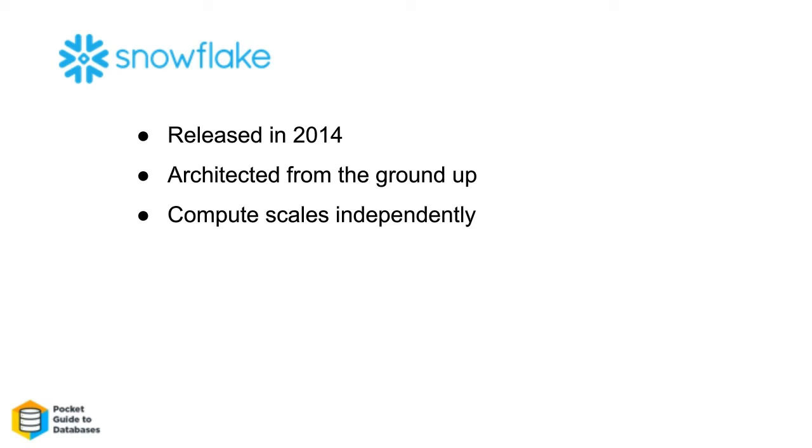And in fact, you can do more than that, because you can actually point multiple compute centers at the same data. And like BigQuery handles nested data, Snowflake is actually quite good at handling semi-structured data, like JSON data. Snowflake has a lot of specific functionality for dealing with that kind of data, so that's another nice feature of it.